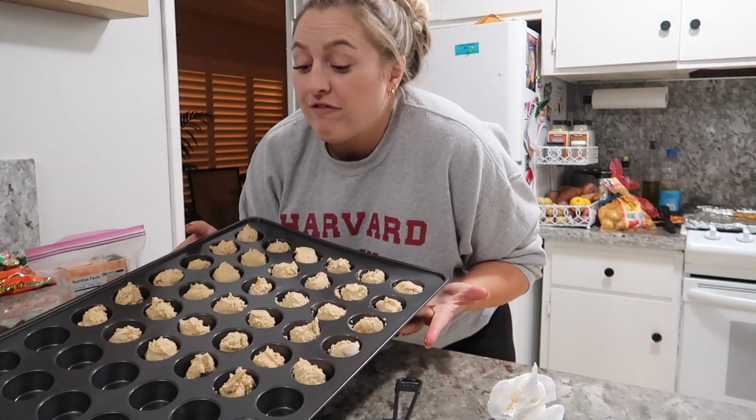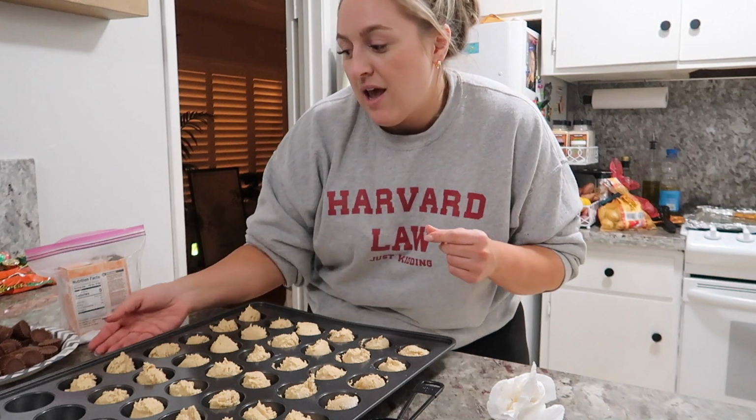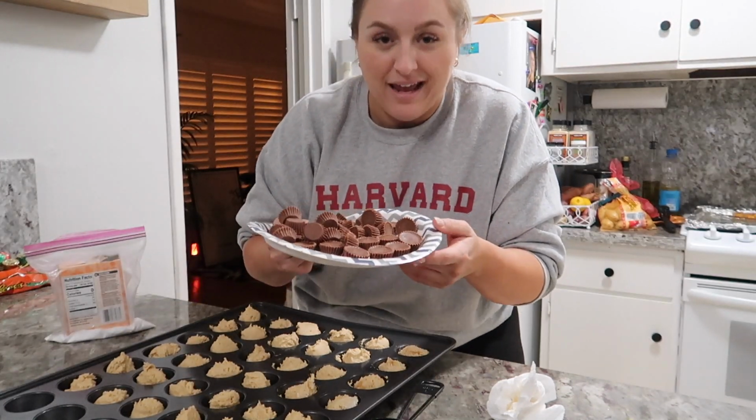Well, I was able to get 35 this time, so that's good. So I'm gonna pop these in the oven. They go in for 8 minutes, and then you immediately take them out and shove one of these boys in every single cookie.